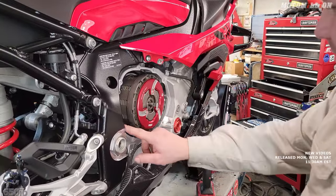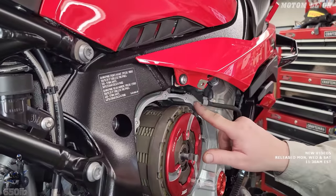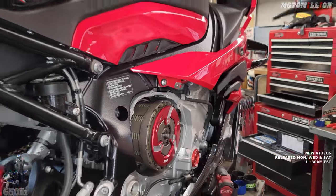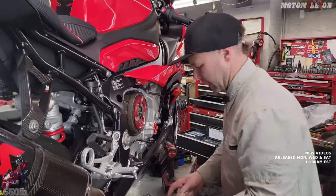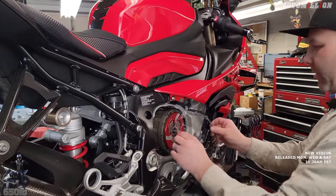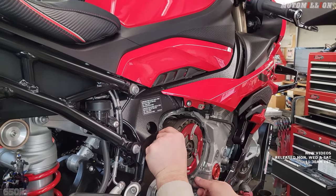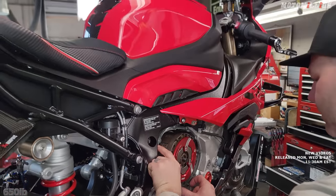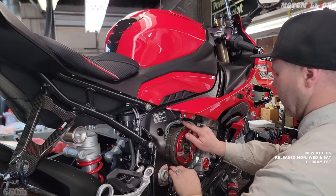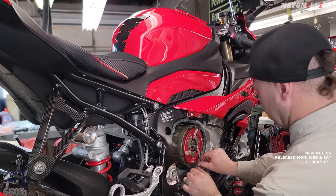All right, so I like to take just a little bit of sealant and put it just where the crankcase split is. Okay. And a little up top. It'll just help hold our gasket in place. Just a tiny bit. And then there should be these locator pins that usually stay in the engine. Between the pins and the little bit of sealant, it should hold this in here.